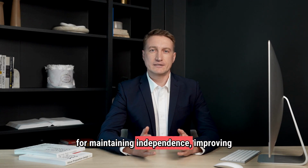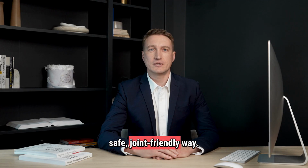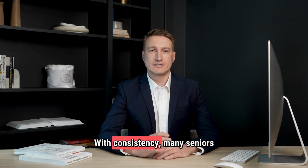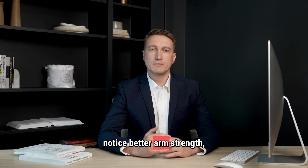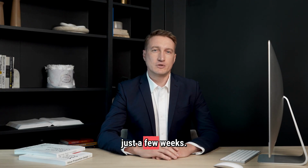Wall push-ups are more than just an exercise. They're a foundation for maintaining independence, improving posture, and strengthening the upper body in a safe, joint-friendly way. With consistency, many seniors notice better arm strength, improved stability, and a more confident posture within just a few weeks.